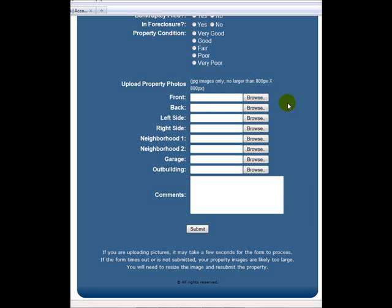But you come in here, you browse around on your hard disk or on your data card where you stored your photos, click submit here, and it uploads those photos. What we'd like to see is at least 3, 4, 5 photos per property, if at all possible.